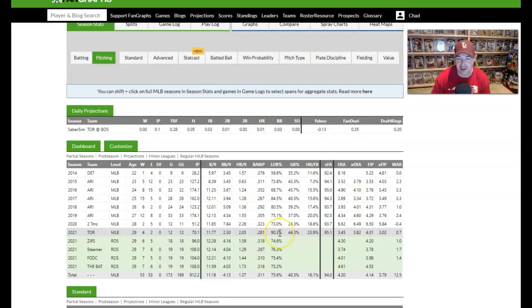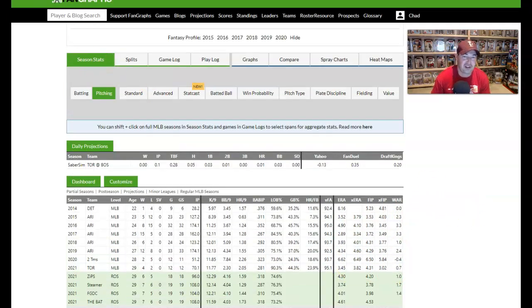Left on base is kind of high here, so look for a little bit of regression, perhaps. But his ERA, he's pitching at a better level than he currently is. So I sure like what he's doing here.